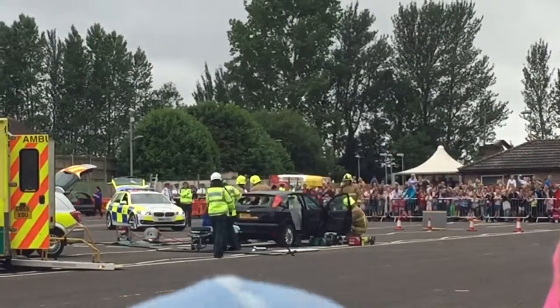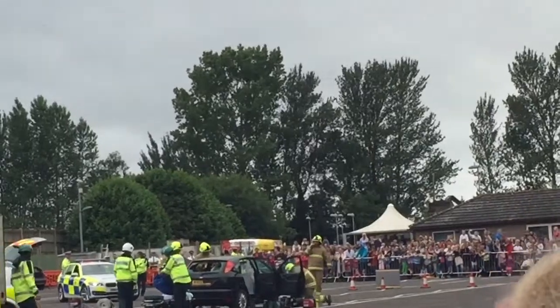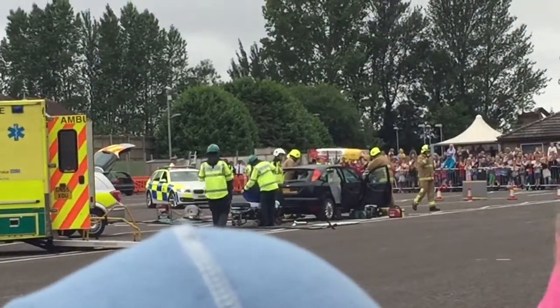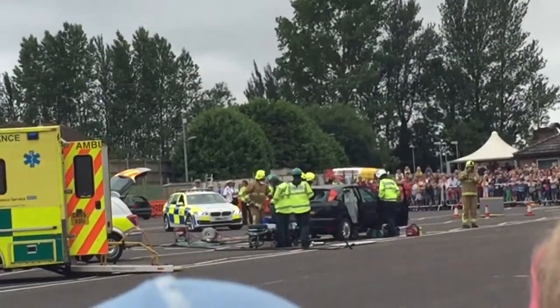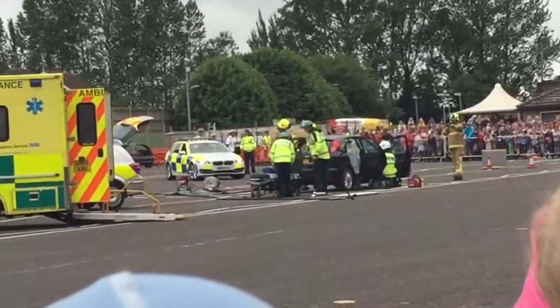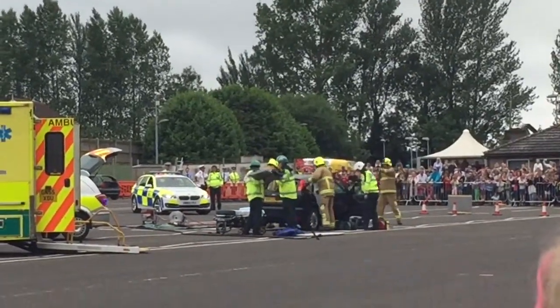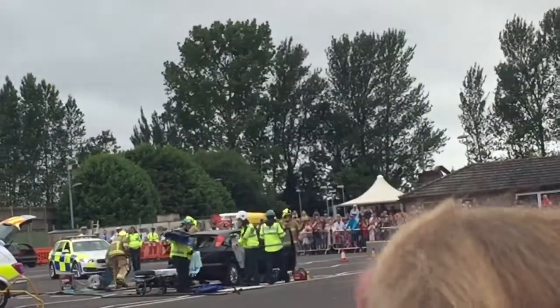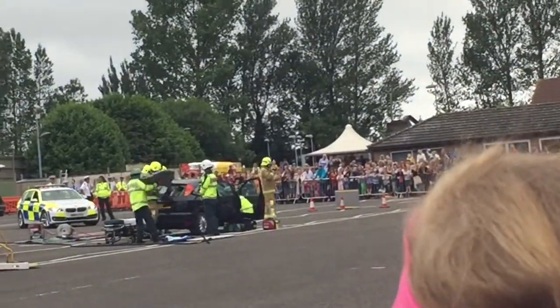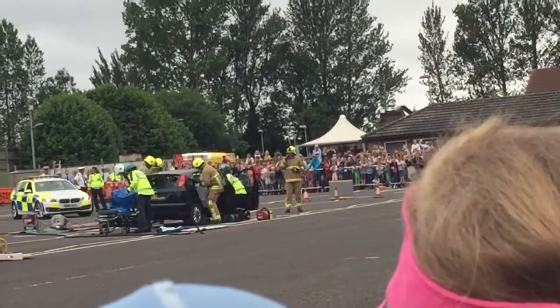So we've got little bits of protection. One guy there at the back with a blue piece of plastic. That's there to stop any glass or pieces of metal flying through the car and covering the casualty or the paramedics inside the car. Firefighter at the front now is using what we call the jaws of life. These are like a pair of scissors, heavy-duty scissors, and they're now going to start going around the pillars and the posts of the car as quickly as possible.